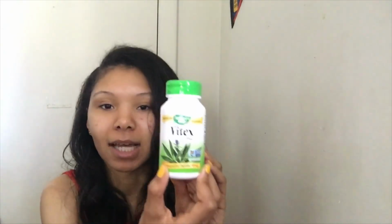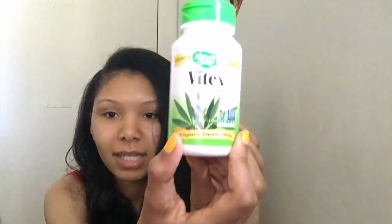So those are all the vitamins that I do take, but I have one more thing that has truly been helping me, and I just started these on May 2nd. It is called Vitex Fruit. Can you see it? This right here is Vitex Agnus-Castus, also known as Chaste Tree. It helps balance a woman's monthly cycle.